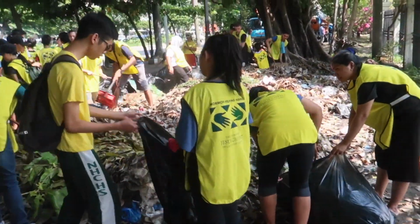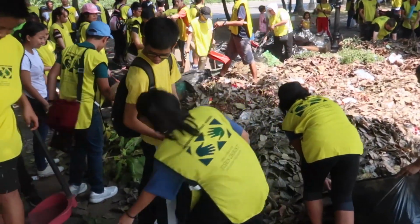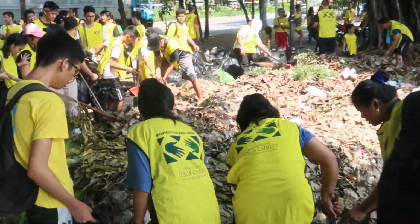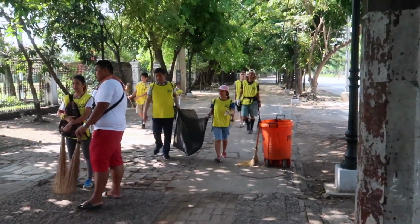So I was on the way to Estero de Magdalena, and then I saw a lot of people with yellow jackets, and I saw they're cleaning up trash. They're from the Church of Jesus Christ of Latter-day Saints, and they're cleaning up trash, not just trash, maybe leaves also. You see some of them now carrying their bag of garbage.